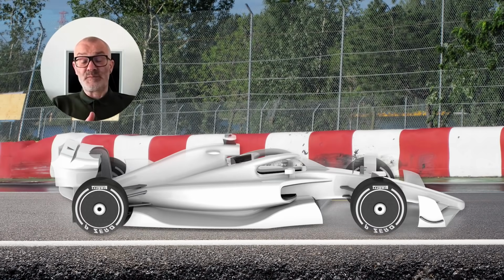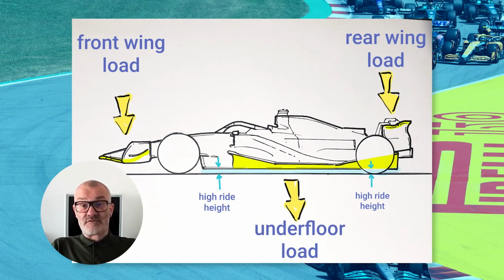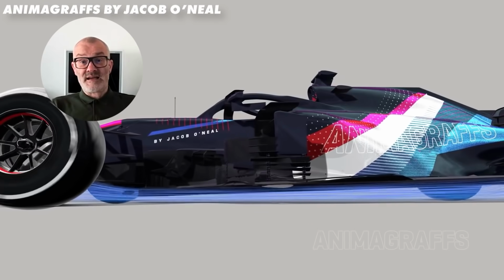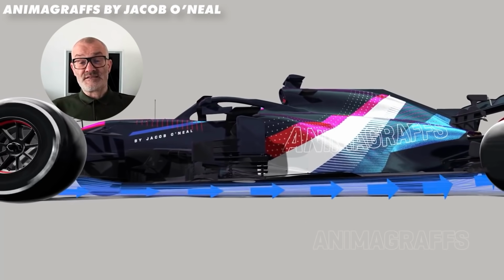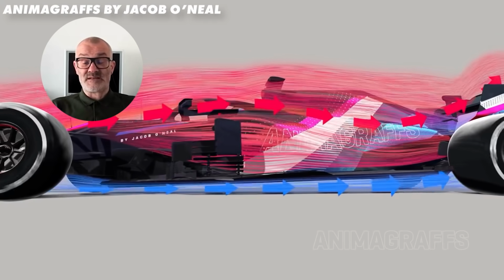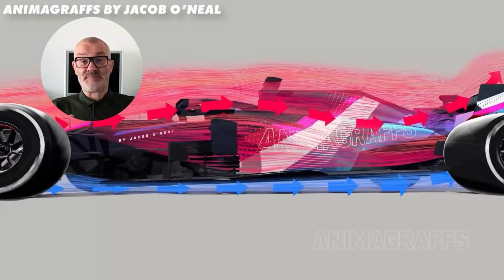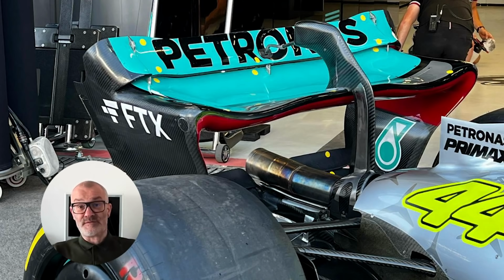Now, when you have this problem in the first place, one of the ways that you can resolve it is by raising your ride height to get the floor clear of the ground so it's not as sensitive when it starts moving about. The problem that has is it means that the floor isn't working as well, so you lose downforce. Teams clearly need downforce to create the lap times. The only way that you can recover performance is to add more and more rear wing to add downforce to the car without it coming from the floor.